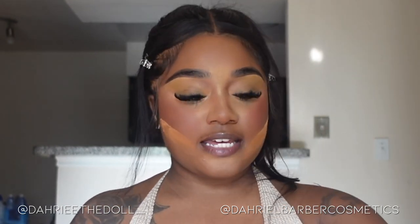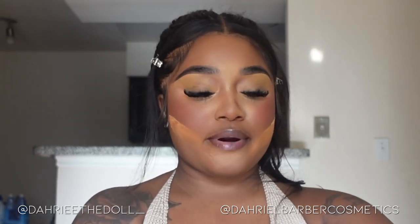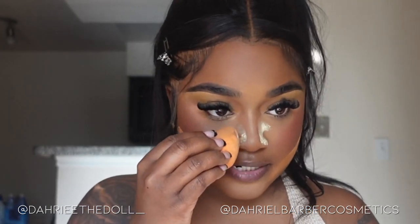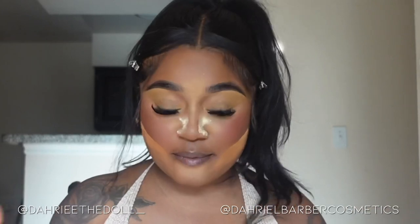Powder back in the shade honey, that's lighter, because I do want to keep my under eye bright, and this is just gonna really clean up my contour so that it doesn't look all messy. Okay, I don't know if it's just my camera or what, but I feel like we're losing sunlight, so I need to hurry up. But guess what, girl, we are done.